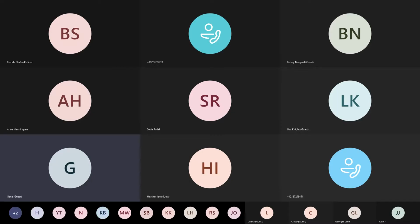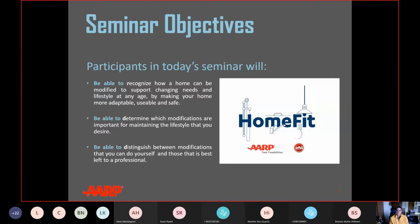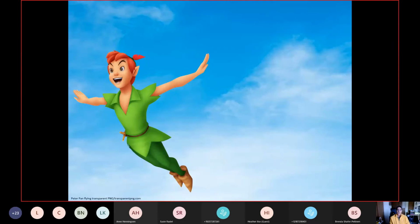And that is best left to a professional. We all know who this guy is, at least I hope everybody knows who this is. This is Peter Pan. And what makes him special, other than the fact that he can fly, is the other specialty he has: he never grows old or ages.